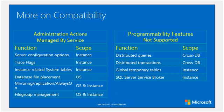So there are some features which are not available in SQL DB, and this is a good way of looking at it. Server configuration options, which are things about configuring SQL Server itself, are managed by the service. So the customers can't manage these aspects of the server because we manage it for them. Again, this is a PaaS service.